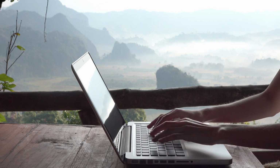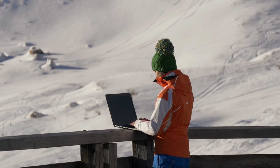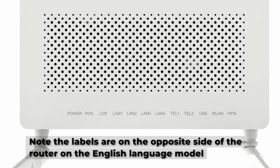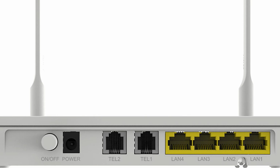I used the same MacBook I've been using for several years, and it's the same one that I use to edit these videos. I had to switch from my EE Smart Hub Plus to a Huawei EchoLife HG8245H with an ONT and built-in router. Here is the router in the room, and here is the same router but with labels in English. The LAN ports are 1 gigabit, which means they're future-proof in this current environment, at least for some time.